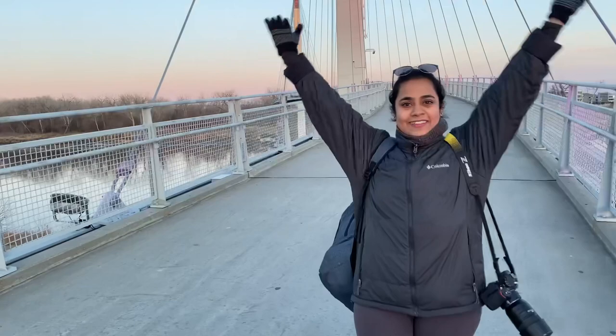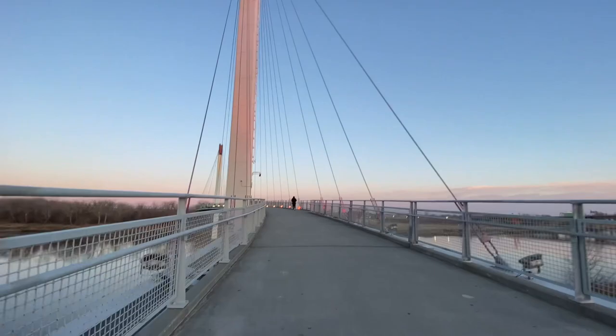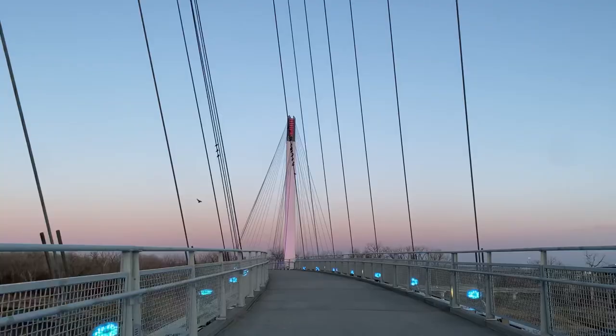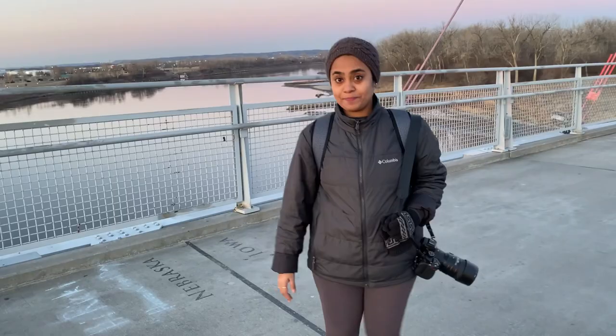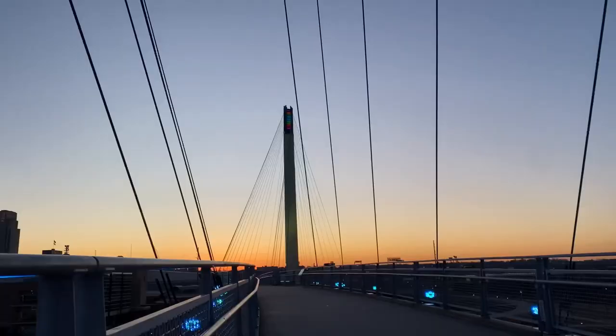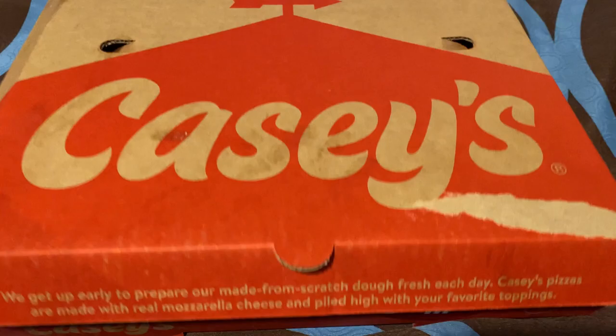Walking across the Bob Kerrey Bridge is definitely a must-do if you're in Omaha. It's a great way to get some exercise, enjoy the outdoors, and take in some amazing views. So if you're ever in the area, be sure to check it out. I'm in Nebraska. I'm in Iowa. We then headed to a hotel, bought some pizza from Casey's, and called it a day.